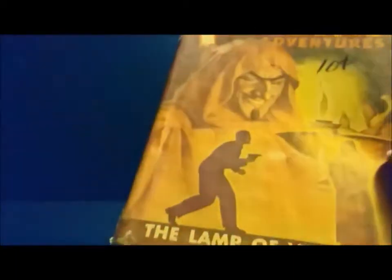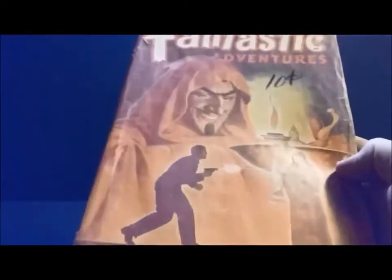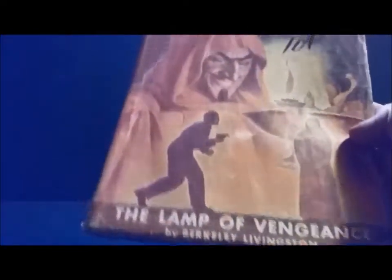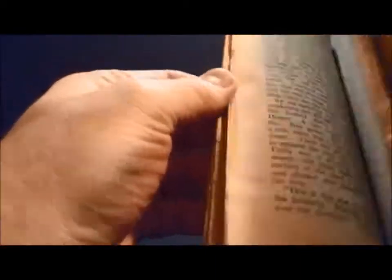artwork being either really racy or really provocative in some form or another. We got the wizard guy on the cover here, the hero guy shooting a gun at a wizard who's probably indestructible for some magic reason. The Lamp of Vengeance. We got Eastern mysticism there. It's a really big thing. You got advertisements on the back. It's the late 40s, so the UFO phenomenon is taking off. Post Roswell and all that.